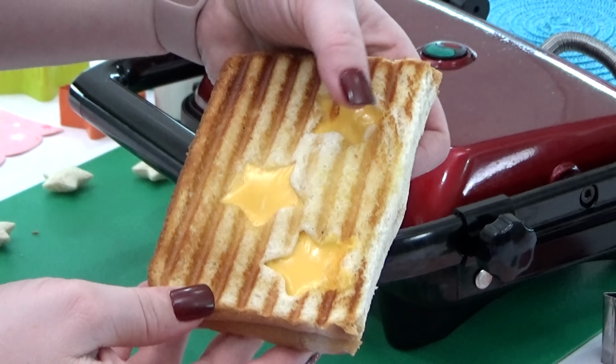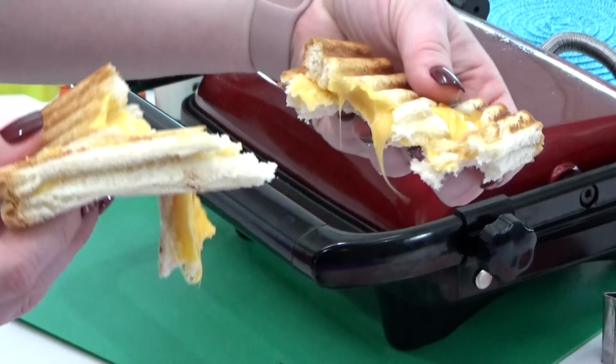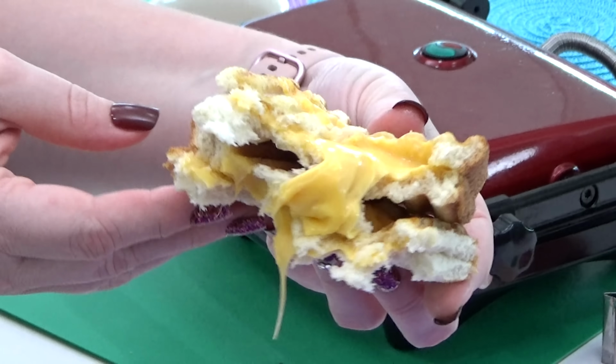Check it out, you guys. The cheese is definitely melted, but it pretty much stayed in the sandwich. So now on to the rest of the star-themed lunch.